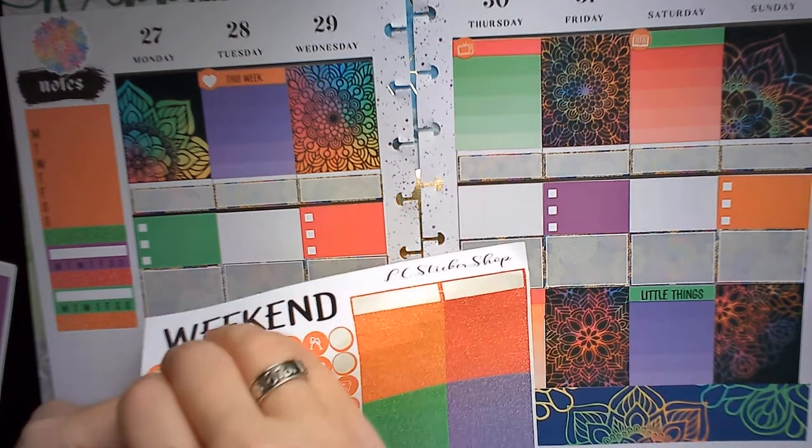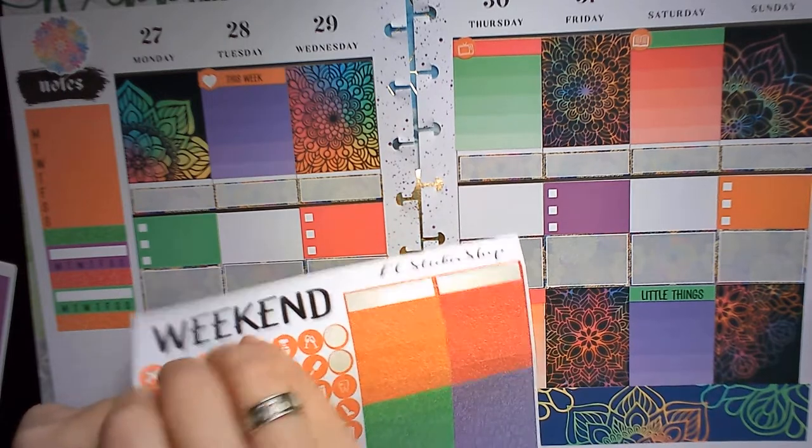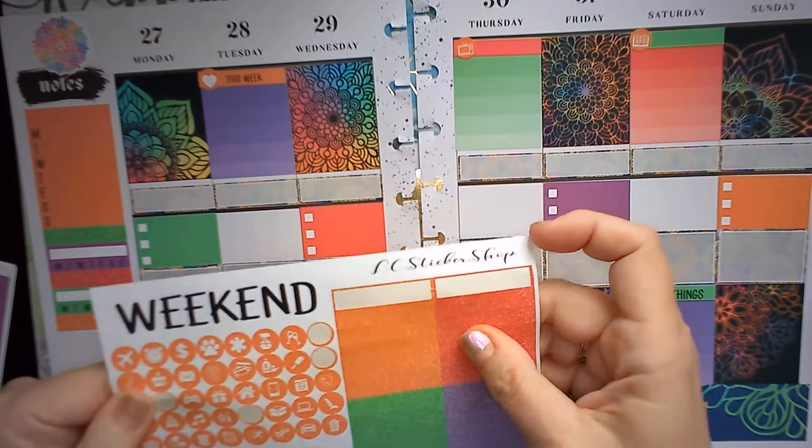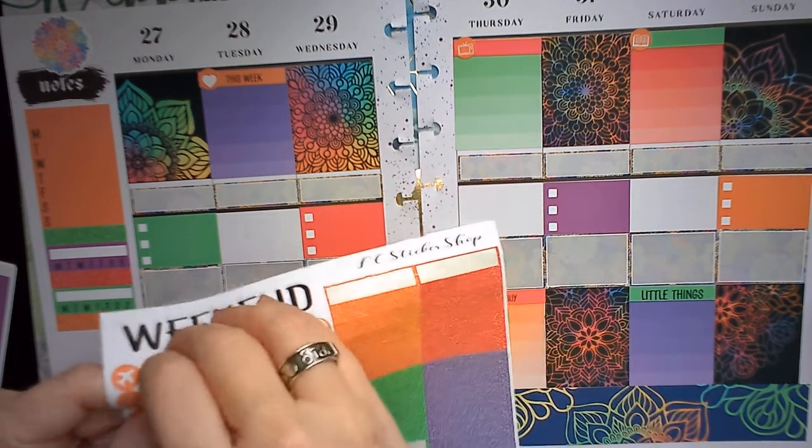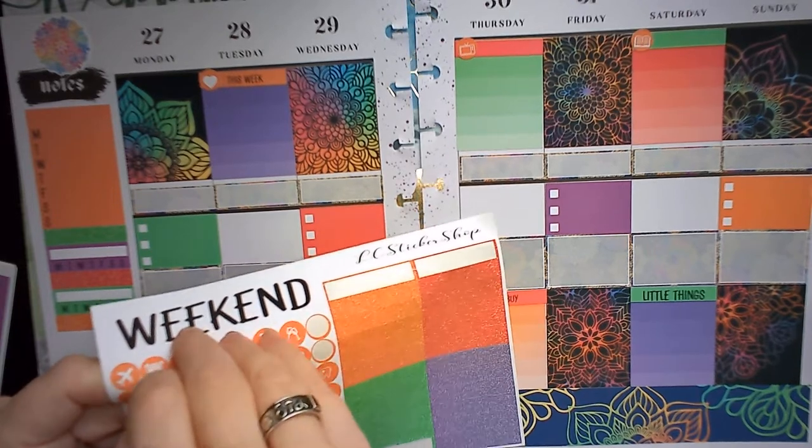Little things, like having burgers. I haven't had a burger in a long time. Cake. Cake is always good. You know what? Cake. Life is short. Eat the cake.